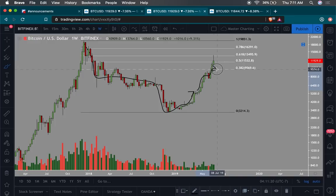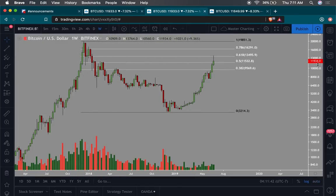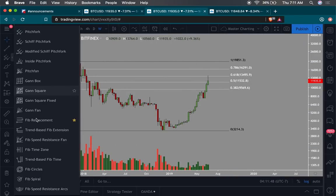We started breaking through the 382 right there, broke through that 50 fib right there, and then the golden pocket fib, as it's known. That's where I knew that things were going to get really interesting. Why? Because the 618 fib, historically, in most assets, even in BTC, has been very resistive. I can even show you firsthand.